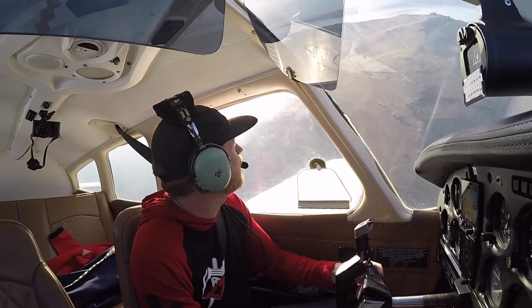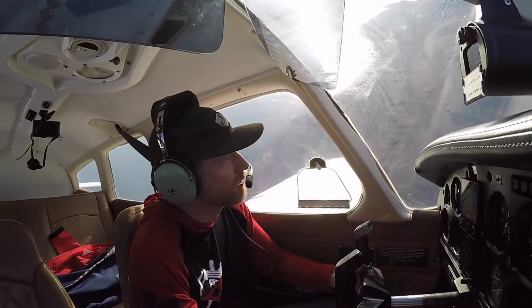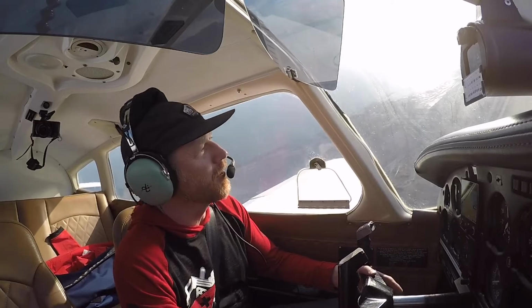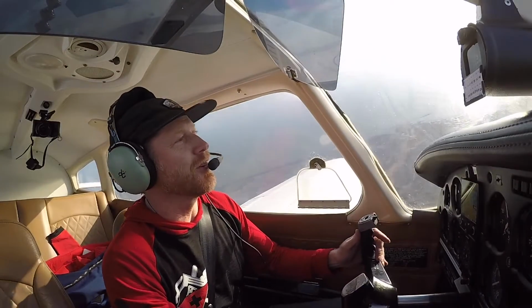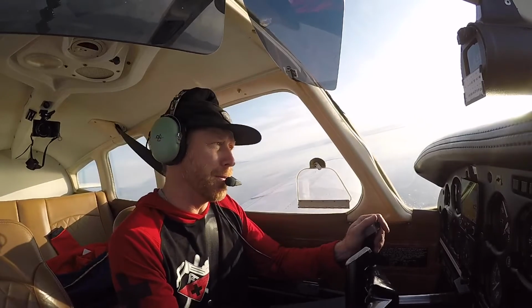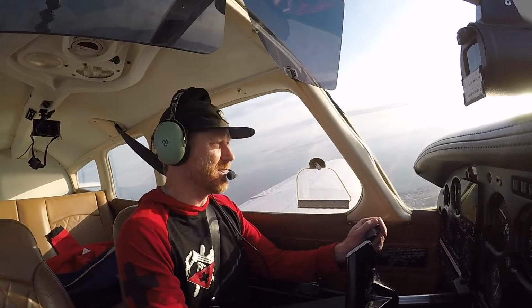There's actually a couple of off-airport landing strips. I'll show you one right here on this island, so kind of cool. I don't know that I'm allowed to do it in this airplane, so I'm not going to land there, but if we had a cool tail dragger or tailwheel airplane, this would be a really sweet place to practice. So I'm going to come down and just show you guys real quick.